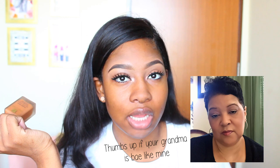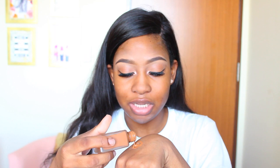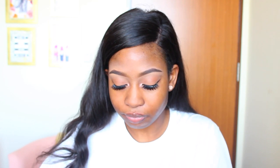I'm gonna take my Estee Lauder Double Wear Foundation. A couple of months ago I would have told you that Estee Lauder was grandma makeup, because my grandma Phyllis really does wear Estee Lauder makeup. But this right here, I'm never going back to any other foundation. I love the coverage, I love the finish. Only thing about this is that it's really easy to waste product because of how the bottle is made. It's not like a pump, so it's just easy to put too much on your hand.